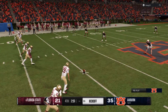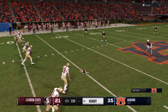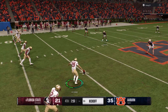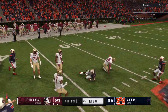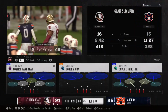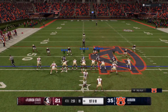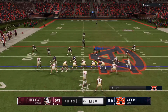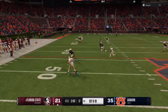They are running out of time here. They need to get the ball back. They'll line up for the onside kick. They're on it. They recover the onside kick, and they get it right back. And there's still life in this team. Obviously, they're down here in the fourth quarter, but they're able to execute the onside kick. They retain possession. And now let's see what happens.